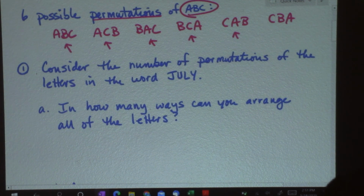J-U-L-Y. In how many ways can you arrange all of the letters? Well, let's talk about it. So we have the number of permutations. How many different ways can we write those 4 letters?